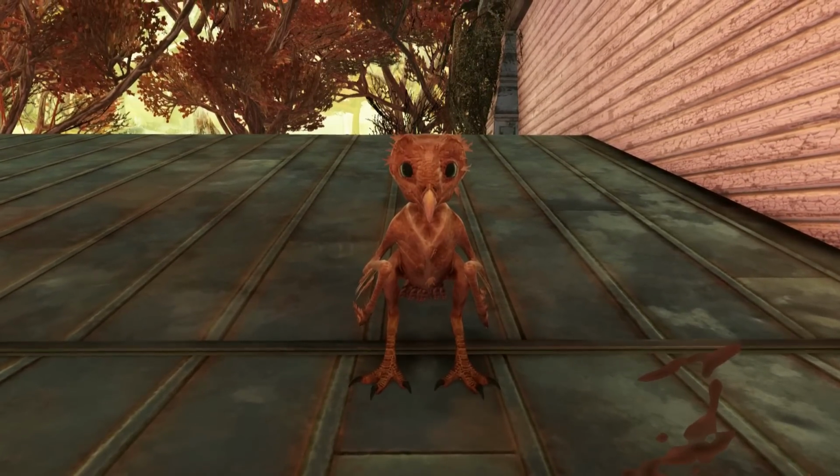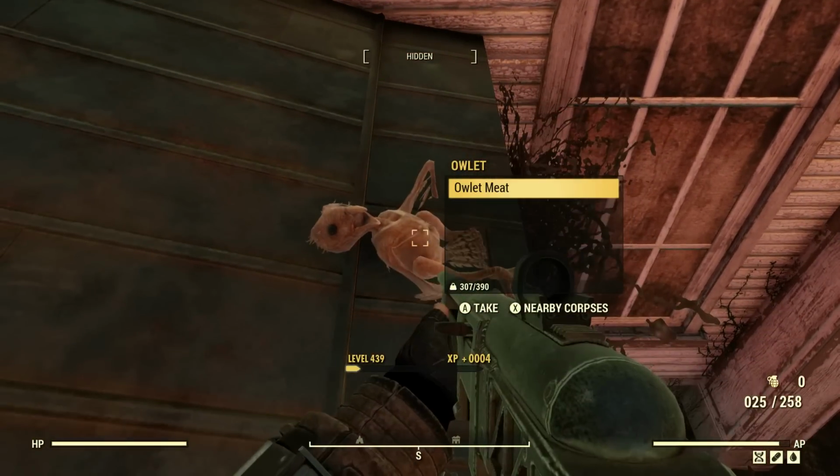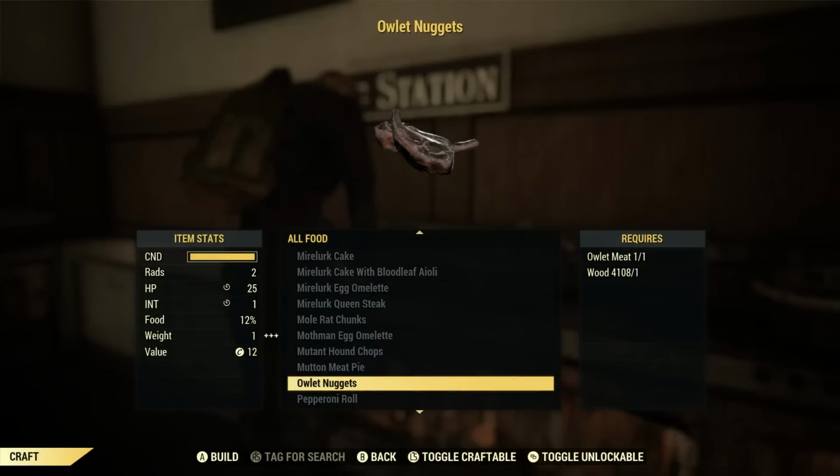And I will mention, when you do take out the Owlette, you unlock a very rare recipe once you pick up the Owlette meat off of it. The recipe is Owlette nuggets, and it boosts your intelligence a little bit when you eat them.